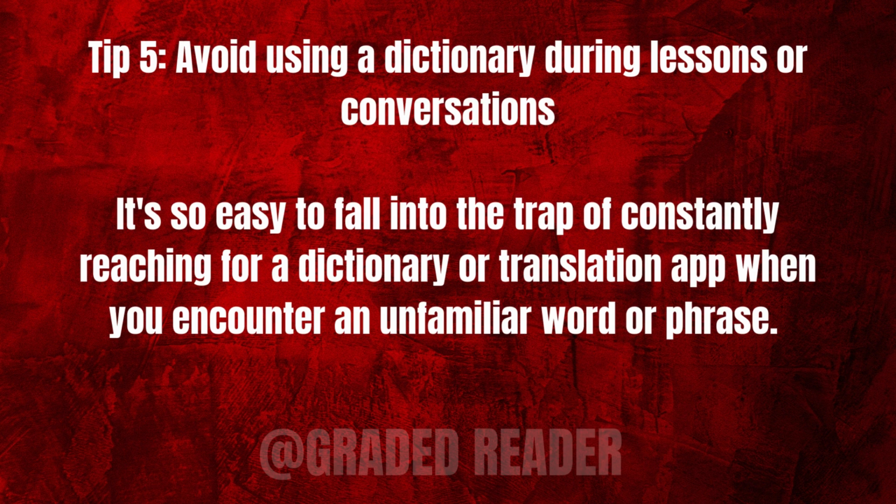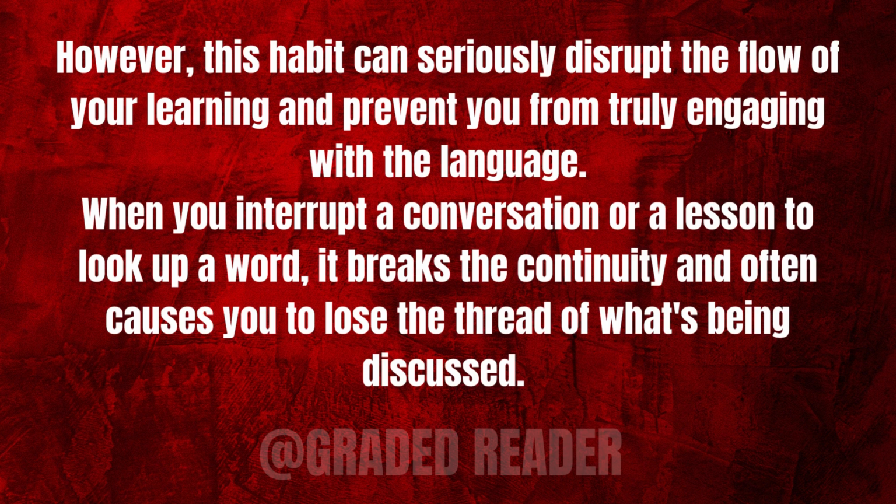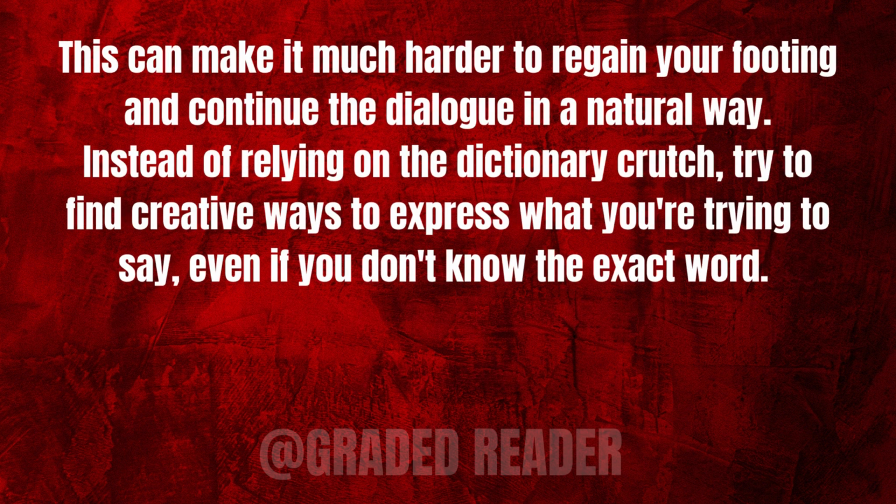Tip 5. Avoid using a dictionary during lessons or conversations. It's so easy to fall into the trap of constantly reaching for a dictionary or translation app when you encounter an unfamiliar word or phrase. However, this habit can seriously disrupt the flow of your learning and prevent you from truly engaging with the language. When you interrupt a conversation or a lesson to look up a word, it breaks the continuity and often causes you to lose the thread of what's being discussed. This can make it much harder to regain your footing and continue the dialogue in a natural way.